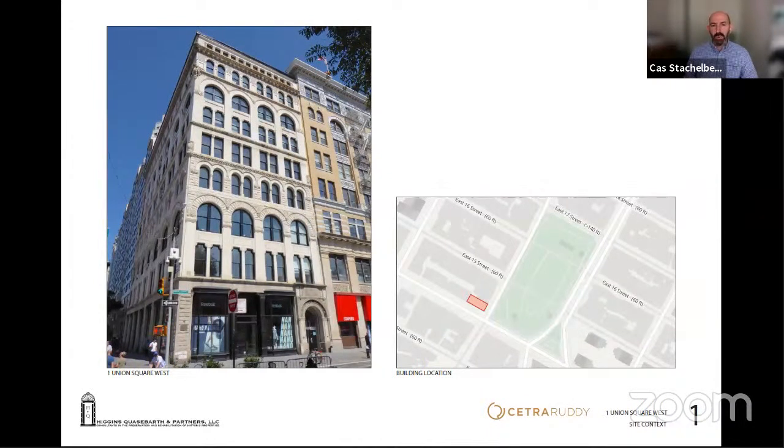As Corey mentioned, the scope of work is quite limited. It is really just to replace the non-historic entry infill at the building entry on the Union Square West elevation. And as I mentioned, there's a program of restoration going on right now for the portal itself, for the masonry work.